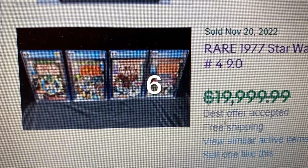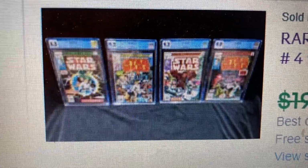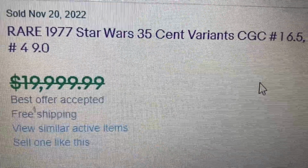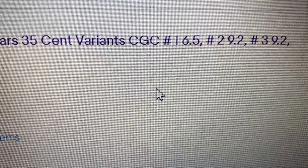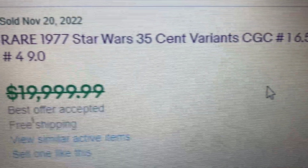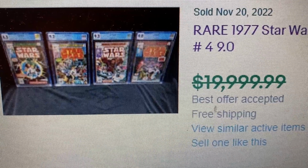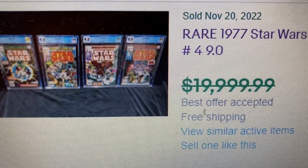Coming in at number 6, we have Star Wars comic books. We have 4 issues right here, and these are the 35 cents variant, and all have different grades. One is a 6.5, a number 2 is a 9.2, a number 3 is a 9.2, and a number 4 is a 9.0. This one had an asking price of a little less than $20,000, but it sold for $14,750.